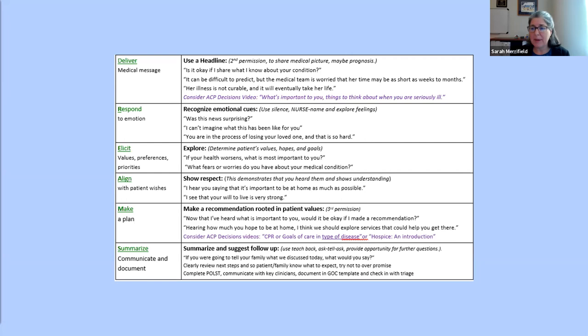The dreams part of Care and Dreams, the DR, deliver the medical message, expect and respond to emotion. We like to have a provider do the delivering medical message for that first time. But that doesn't mean that this isn't relevant to all the disciplines on our team, because certainly social worker, chaplain, nurse can reinforce a prognosis that's already been discussed with the patient and the family. And they may talk about prognosis more in terms of functional status. For example, I'm concerned that this may be as strong as you'll get. So this is about delivering the medical message, responding to emotion, and then exploring values.